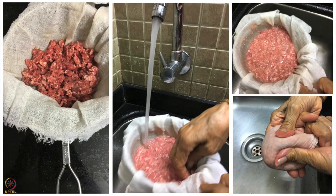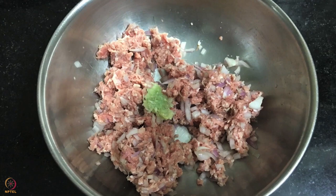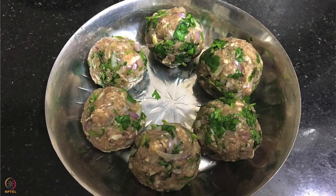To begin with, wash and clean the minced meat well using a muslin cloth. Now, mix minced meat and chopped onions in a bowl. Add ginger garlic paste, garam masala, coriander leaves and salt. Divide this mixture in 6 equal parts and shape into balls.